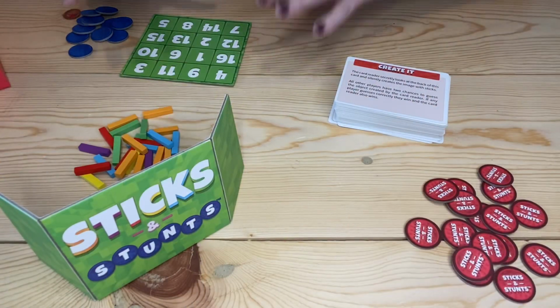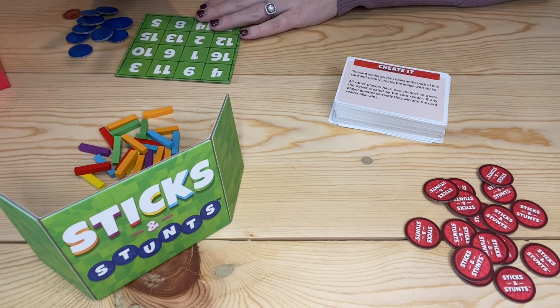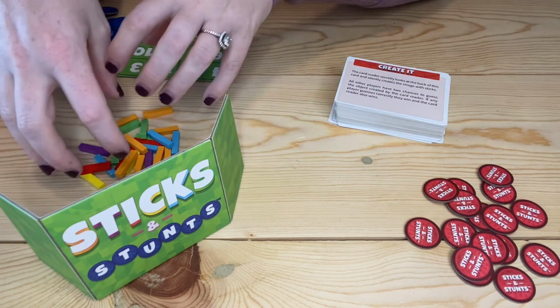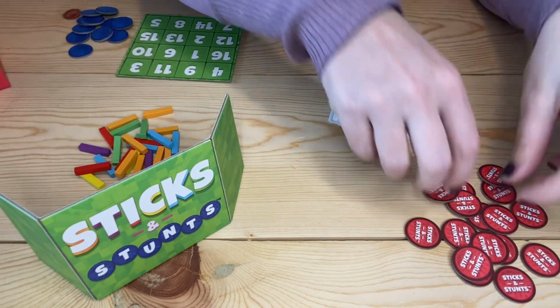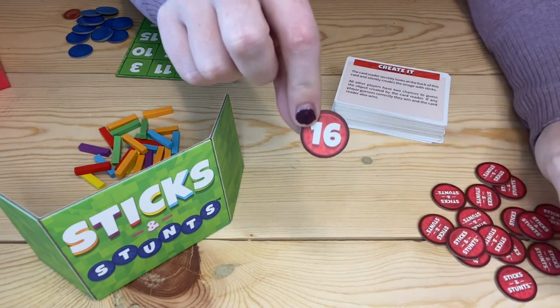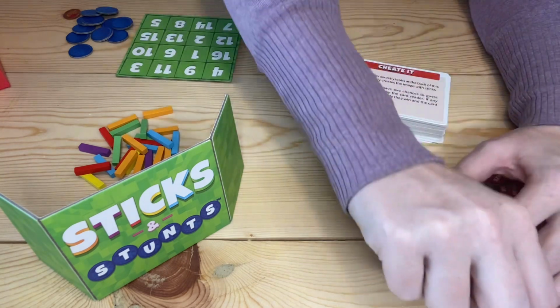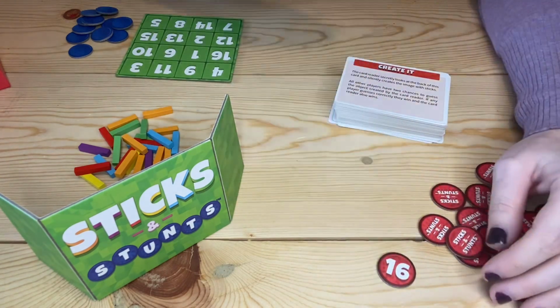In Sticks and Stunts, you win the game by completing a bingo on your bingo board. So every player has a little blocker here as well as a collection of sticks. Now on each turn, you're gonna flip over one of these red numbers, and if you complete this round, or if you are the winner of the round, you get to cover that number on your bingo board. So right now we're playing for number 16.